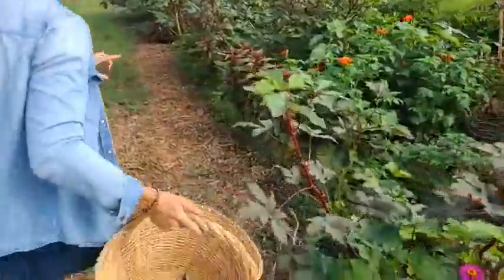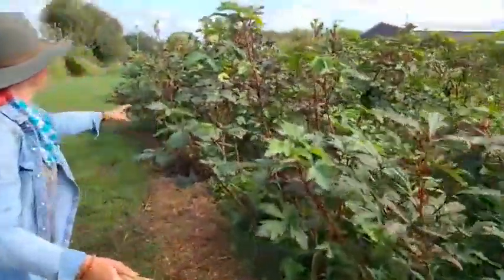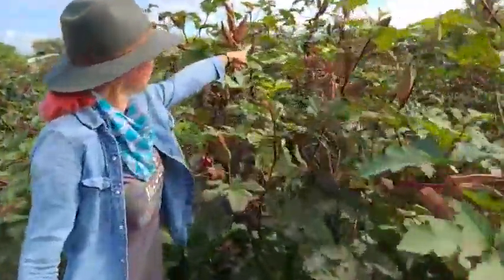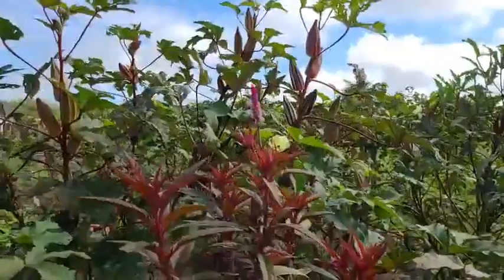Celosia, I've got it here, I've got it here, I've got it here. You can just see, and come over here, because this is where I was going to say there's a really pretty flower poking up over here. Do you see that right there? That hot pink flower sticking out right there? Can everybody see that? That's the flower that I'm talking about.